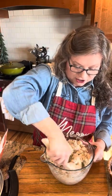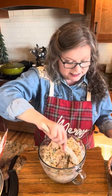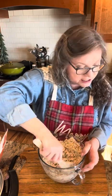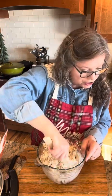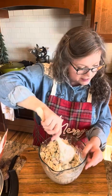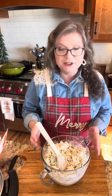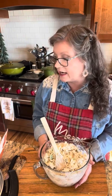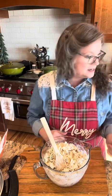And I'm going to get this stirred up good. And then we're going to cook it, and we're going to cook it covered. So I got to get some stuff out to cover it. We're going to cook it covered for 25 to 30 minutes until it is bubbly. I'm going to put it into a casserole dish, and we're going to have a yummy, yummy cheddar cheese and chicken casserole in just a minute.